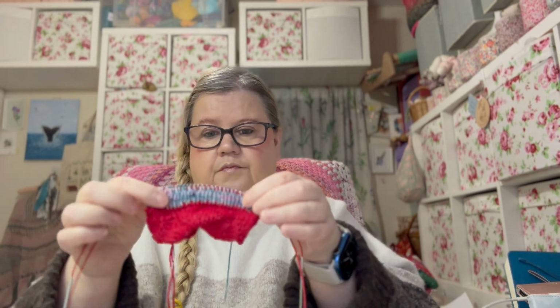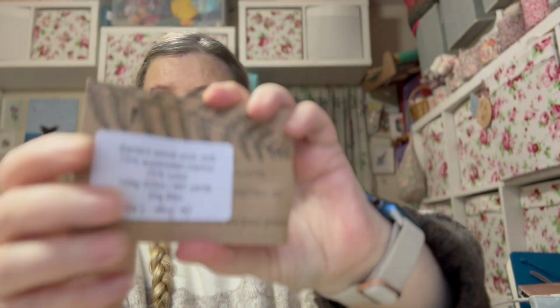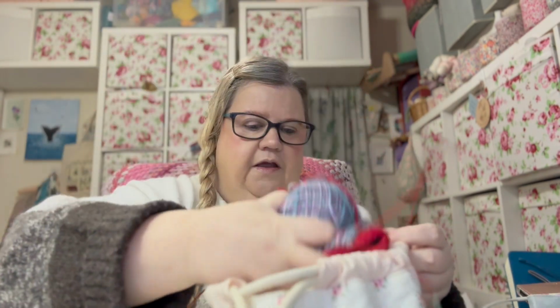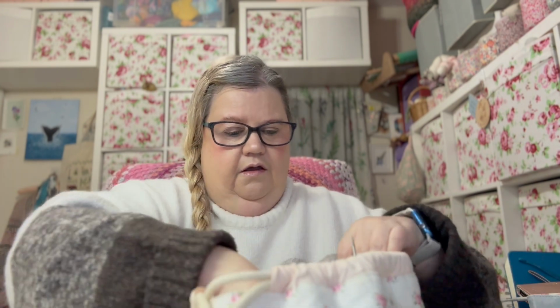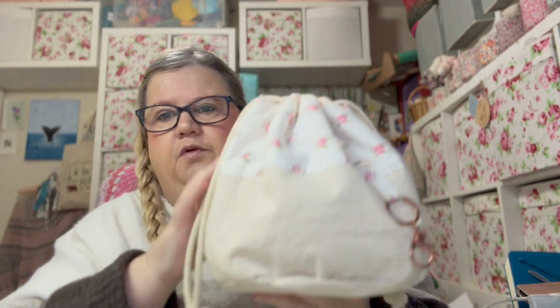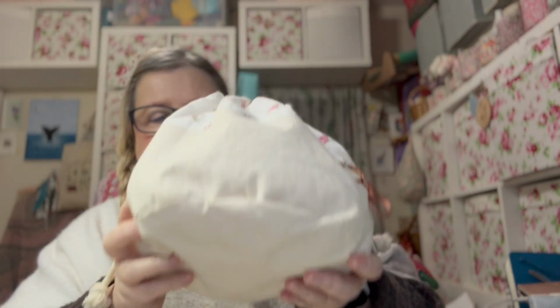And then I've got, as I said, Slay Family Yarn, and that's the Santa Sock Club. The next one for the Santa Secret Sock Club, for February, is up at the moment on pre-order. So that's that, and that's hanging out in my lovely Elderflower Stitches bag. I do love this bag. I think it's the first one I bought from her, and it's a round bottom bag, which I love.